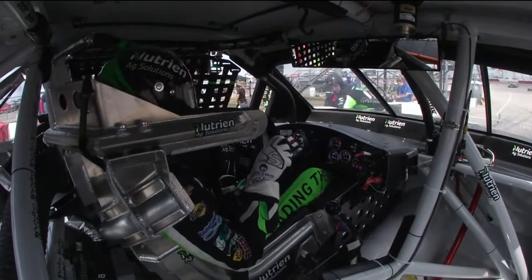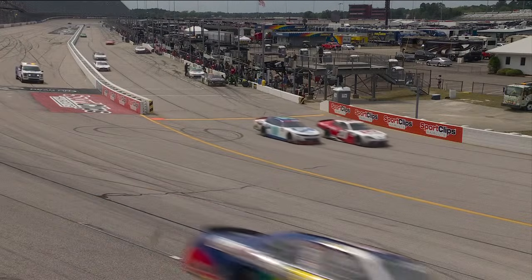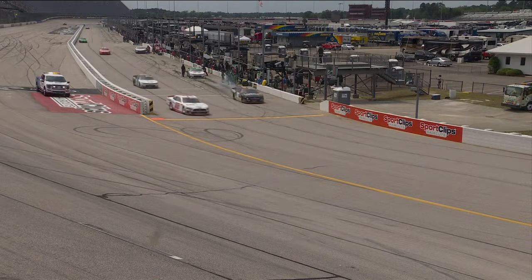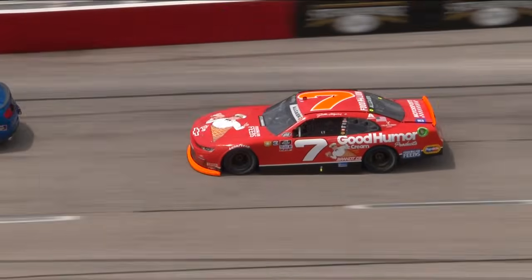Jeb Burton, that's a cool look at his pit stop as they jack up the left side. You see his view on the radio, though, for Justin Allgaier. As soon as they stayed out, all you hear is, oh boy, a lot more stayed out than we thought. Let's see if it works out.